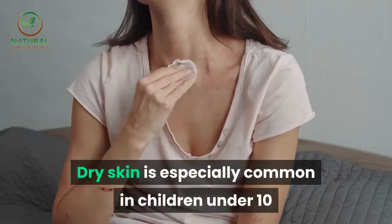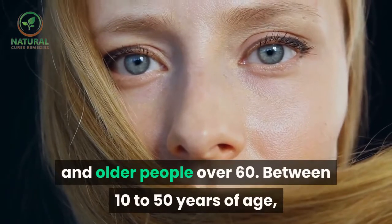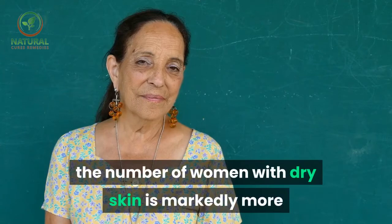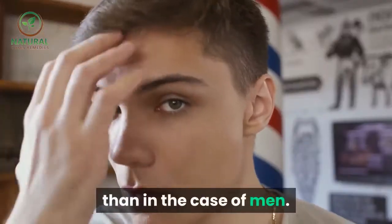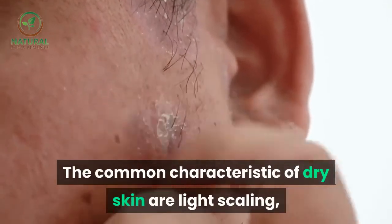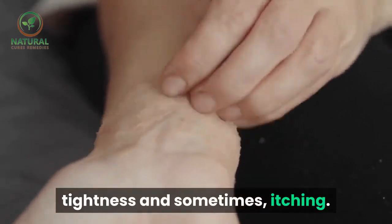Dry skin is especially common in children under 10 and older people over 60. Between 10 to 50 years of age, the number of women with dry skin is markedly more than in the case of men. The common characteristics of dry skin are light scaling, tightness and sometimes itching.